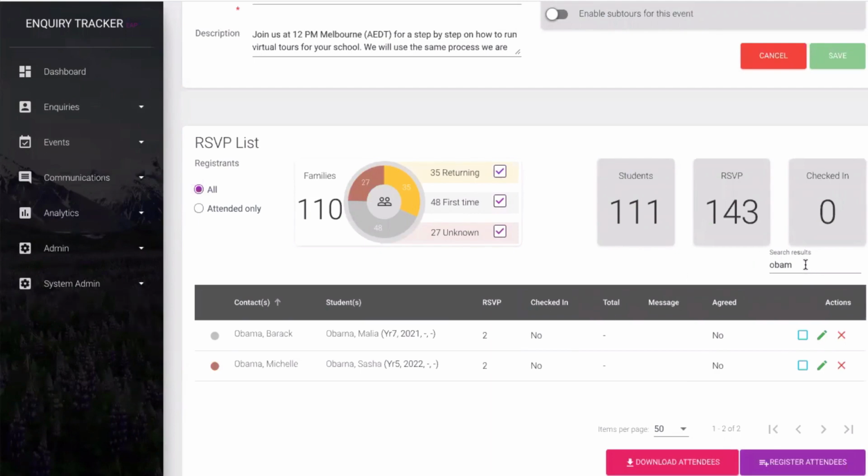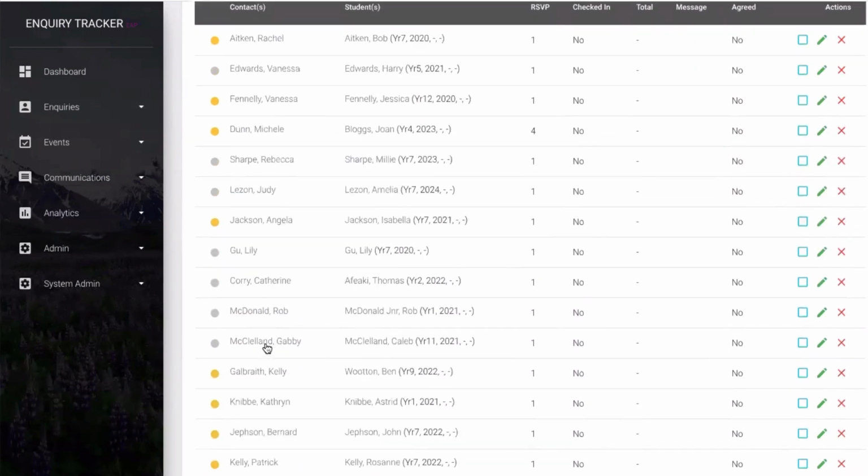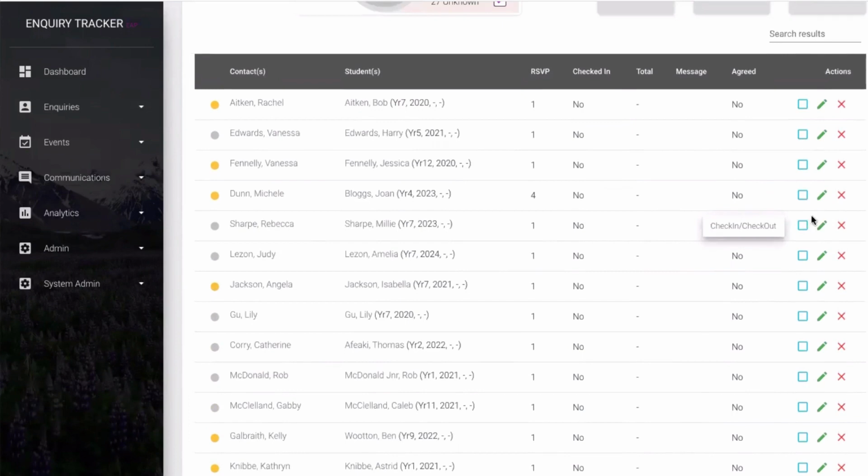Well, you can do this live while someone's doing it, or you could do it right after the event, because you'll have all the registrants and you know who attended and who didn't. So you can quickly scan the list. You could just sort this by alphabetical order. And I could just scan down this list, and I have my registrant list in alphabet, and I just run through and I go, oh yeah, this person turned up, and I can just mark them off.